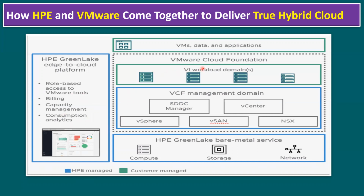On top of that, we can include a separate domain called the virtual infrastructure workload domain. This workload domain is completely managed by the customer, and it runs their production VMs, data, and applications.